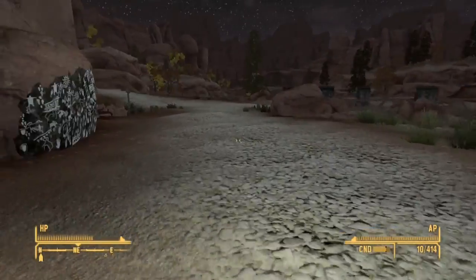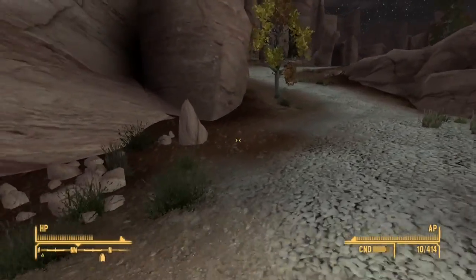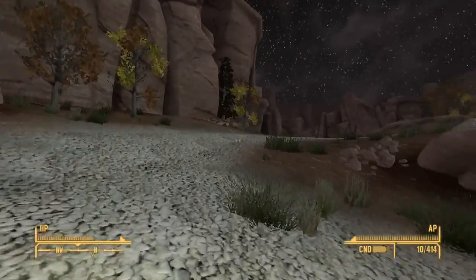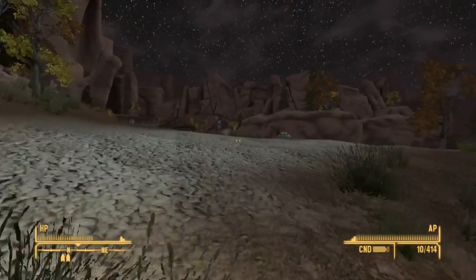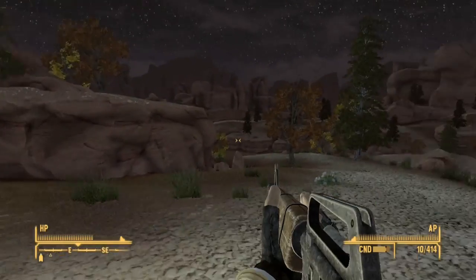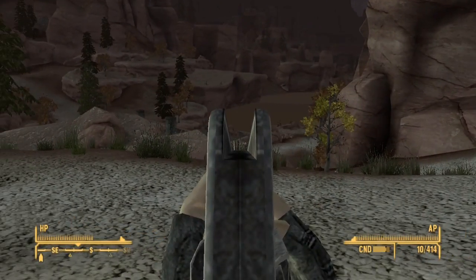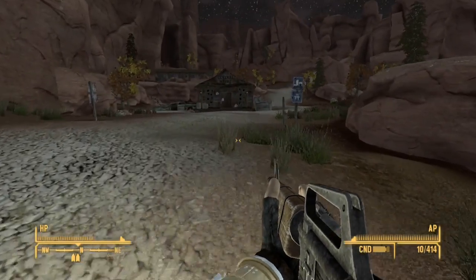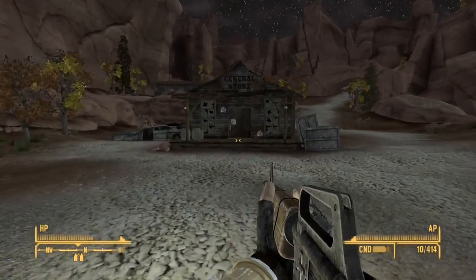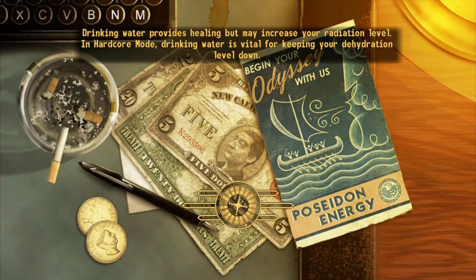They keep saying that the White Lakes have overrun Zion, but aside from the initial encounter at the start of here when we ride with the caravan, and also that one random guy that we came across back there, they don't seem to really have a good tight hold on this place. And of course, now that I say that, I'm going to be ambushed by like six of them. Music started up, so something went down, but I don't know where. Whatever. Let's just get inside the general store.